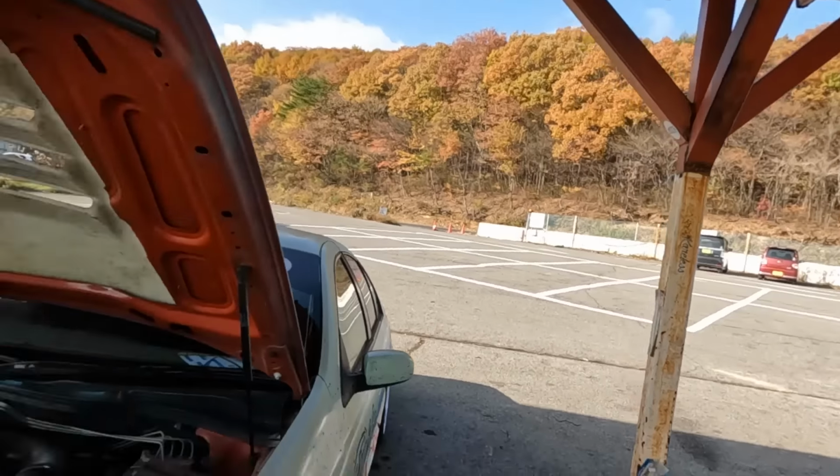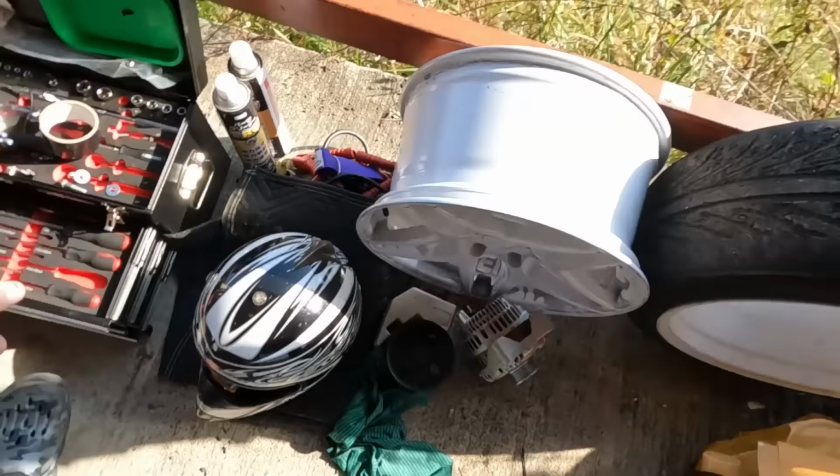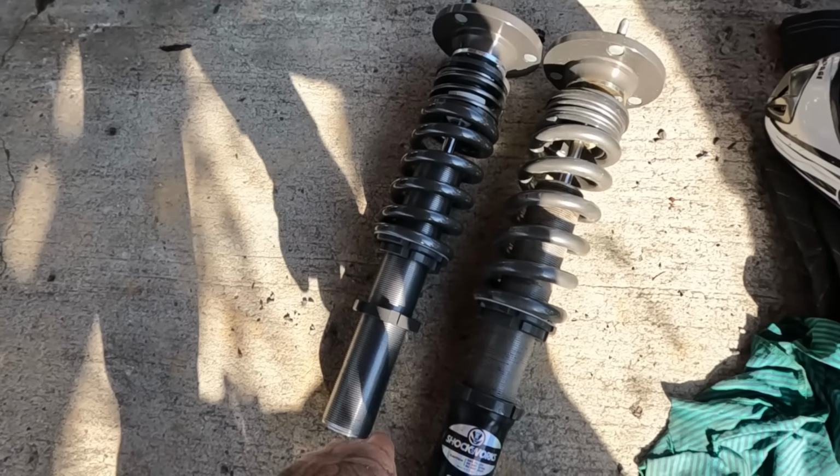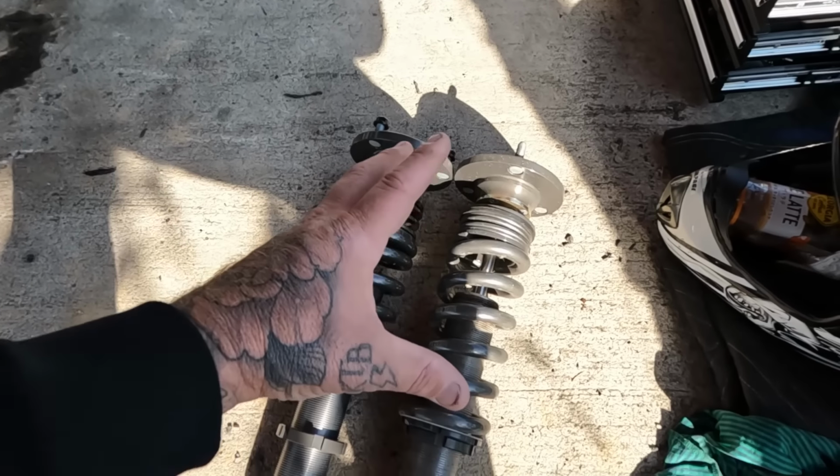All right, cool. So I've got the old coilover off. This spring is a 22, and the new ones are a 24. So we're going to swap over the bottom, go a smidge higher, and we should be good.